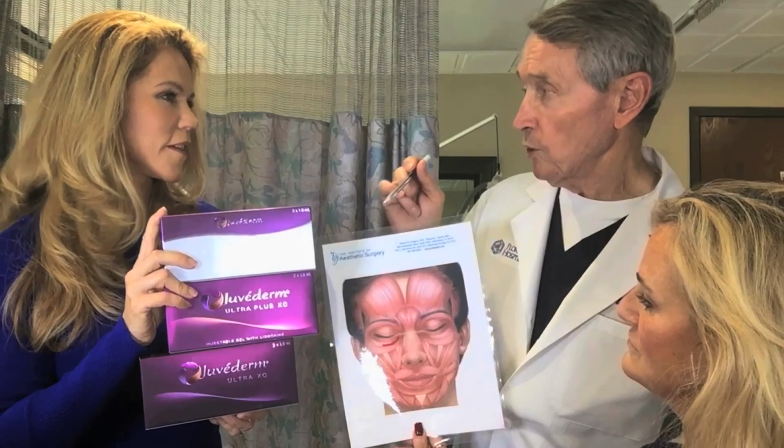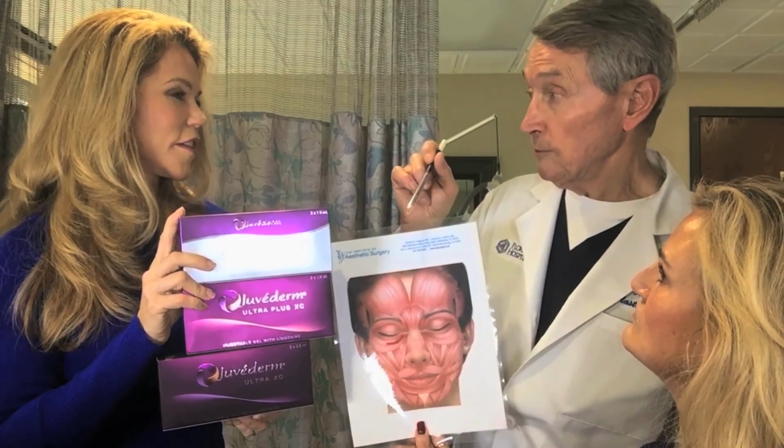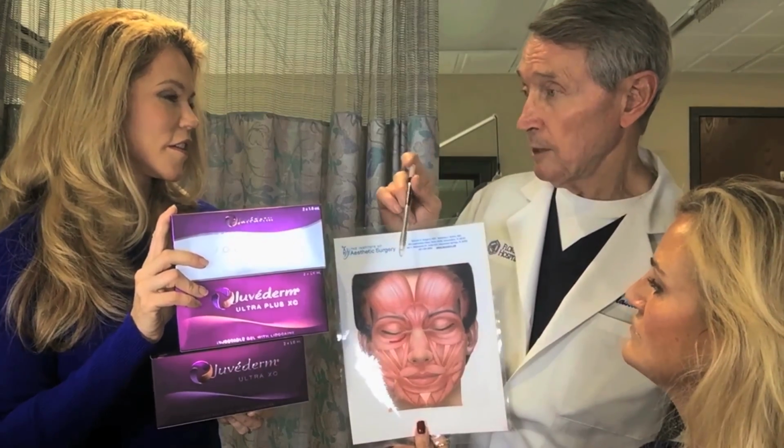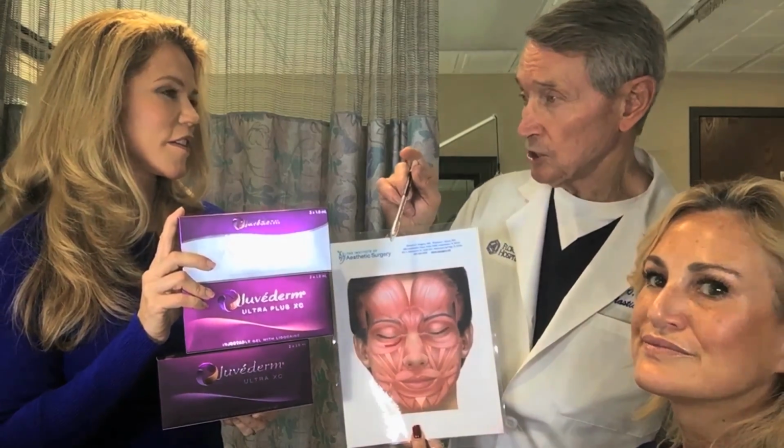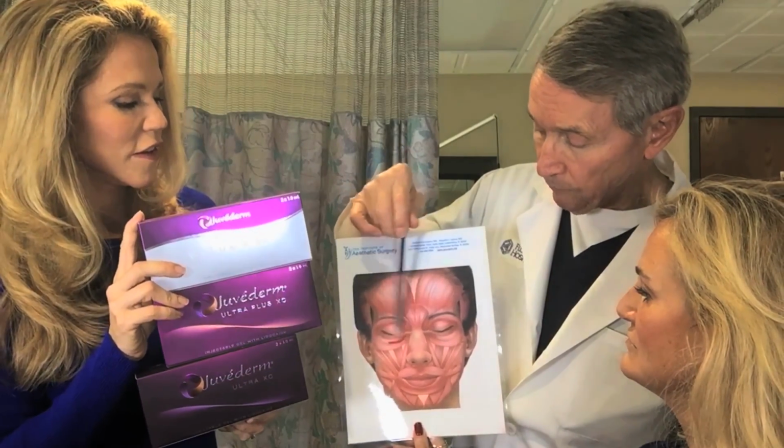There is a caveat. There are deep vessels there which we can't see, and there have been reports of vascular occlusion and even some loss of vision. So I throw that out. I've never seen it. I think it's extremely rare, but it is possible to do something like that. So you have to actually be very careful in this area.